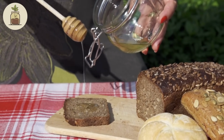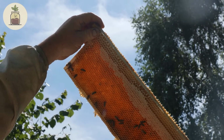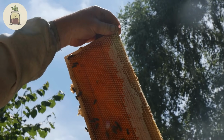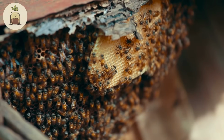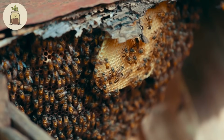Honey is more than a product to the Amish. It's a gift from the bees, and they treat it with respect. When they harvest honey, they always leave enough for the bees to thrive. No overharvesting, no taking more than what's needed. The bees do their part, and the Amish return the favor by ensuring the hive stays healthy and productive.